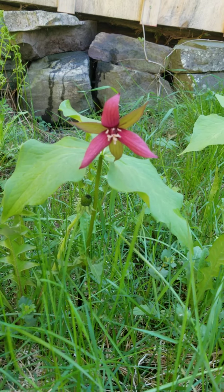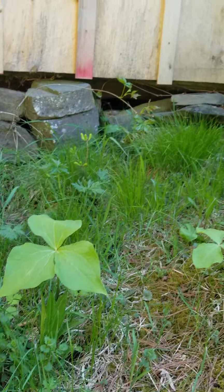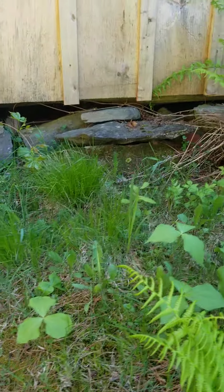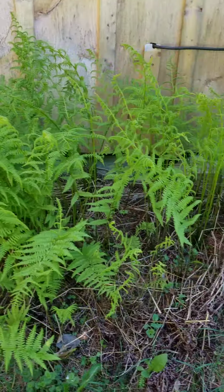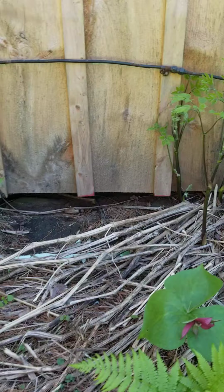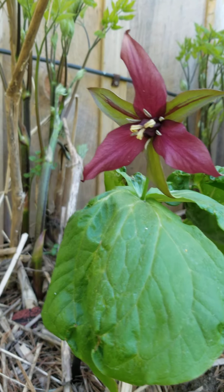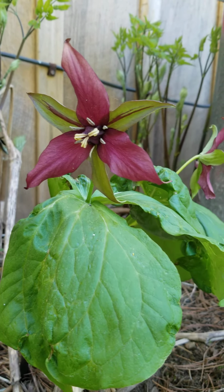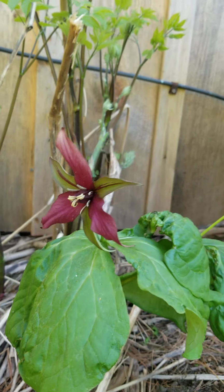Lovely to see that the backside of my new cabin is full of red trilliums and lovely ferns that are all coming up. Here's a beautiful trillium. I love the green and the burgundy, so pretty.